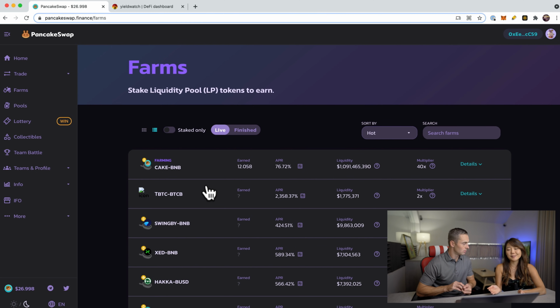So you will see after a couple of days, these APRs go down from 1,000%, from 2,000%, to maybe 200%, 100%. It all depends on how much total liquidity is provided.